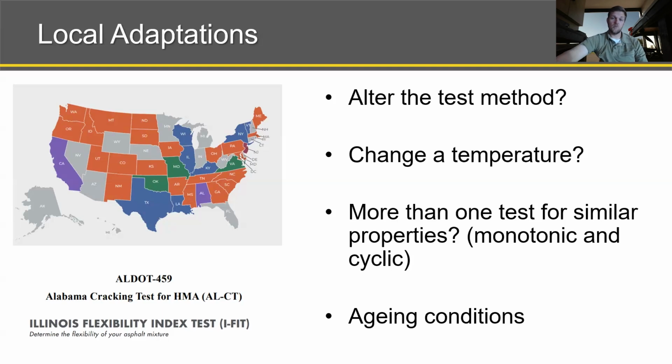You could also use more than one. If you're benchmarking, you're pretty early in your implementation. You could use more than one test for similar properties. It's a pretty good idea to use one monotonic test. So that means one load applied, like an IDEAL-CT. We're just going to break the sample, and a cyclic loading test for the same property, just to see how they differ. So a cyclic loading test would be like the Texas overlay, where it pulls on the sample over and over.